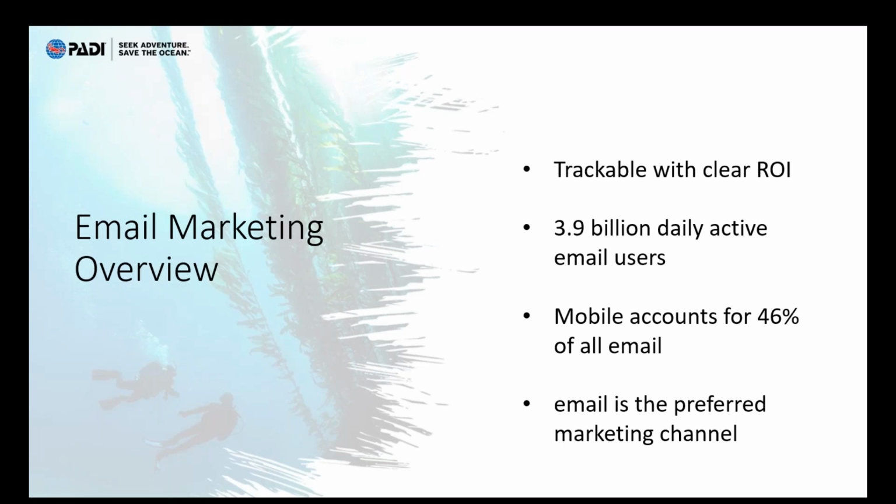Mobile is the most popular reading environment, accounting for 46% of all email opens in 2018. Knowing where your audience is accessing your emails is a key advantage, as it can help inform your design and copy. And we'll talk more about that later on in the presentation.